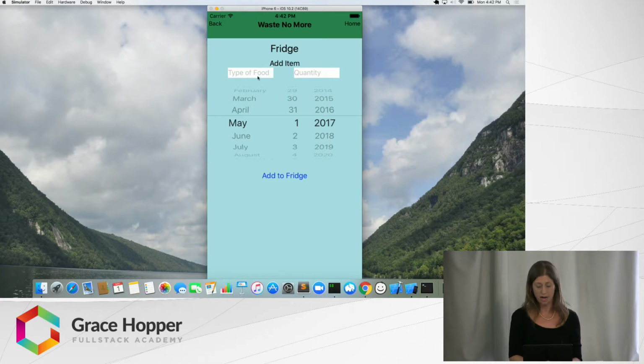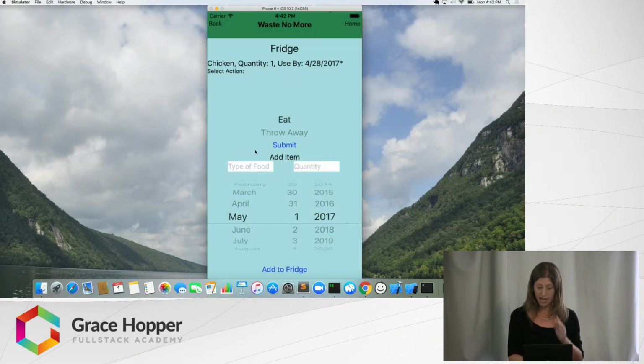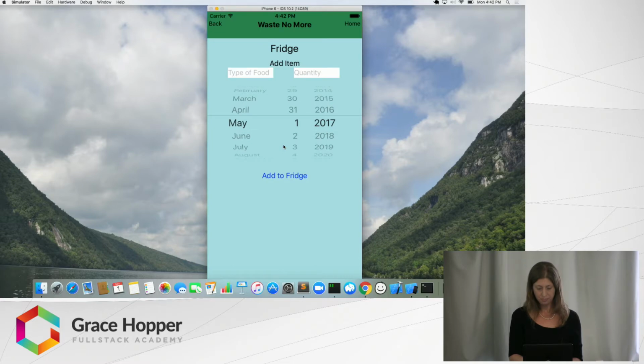Another scenario, this is a bit of a workaround here, but to show you what it would show you if your food is getting close to expiring. So you get these notifications that let you know, hey, this food's about to expire, please use it, and that'll help you not forget. Notification worked, you cooked that chicken. So let's see another scenario.